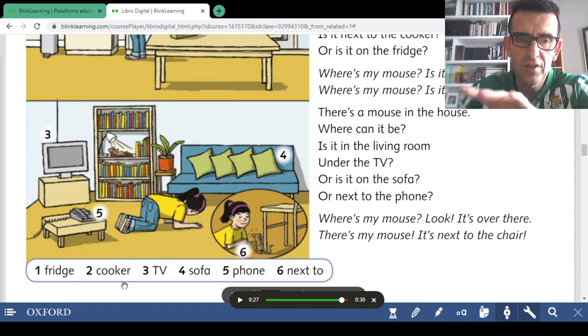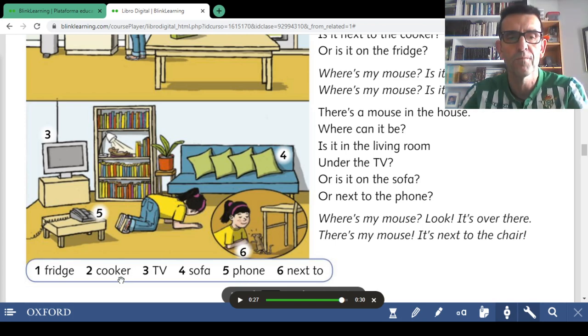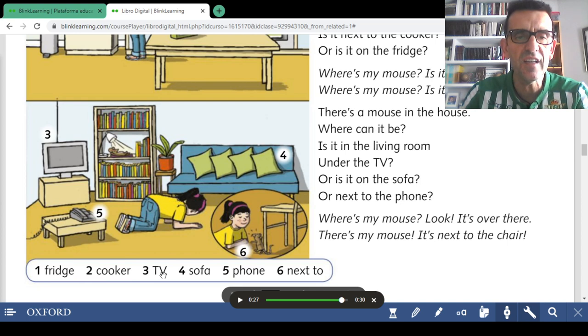I want to highlight something important in these words. The pronunciation of TV. V, not B. Los españoles solemos hacer la B, bilabial, con los dos labios. Si no es así, es V, con el diente al labio, ¿vale? V, TV. Cuidado con sofa. Y lo mismo pasa con phone. Repetimos. Cooker, TV, sofa, phone.